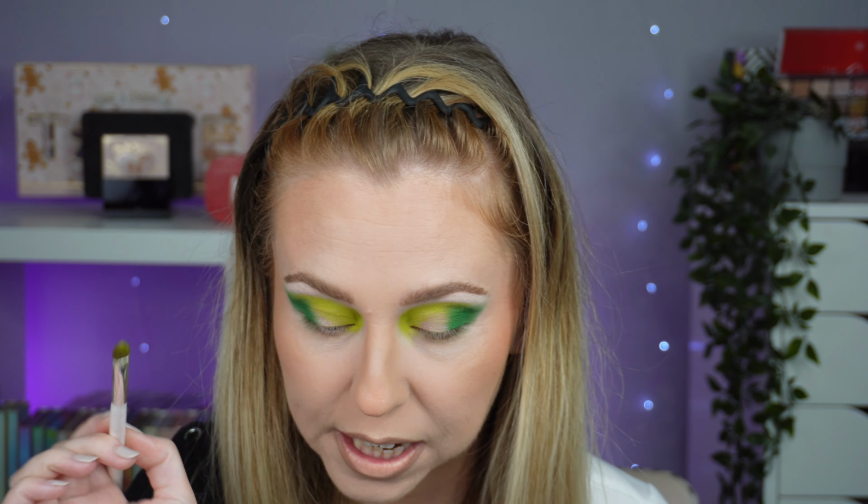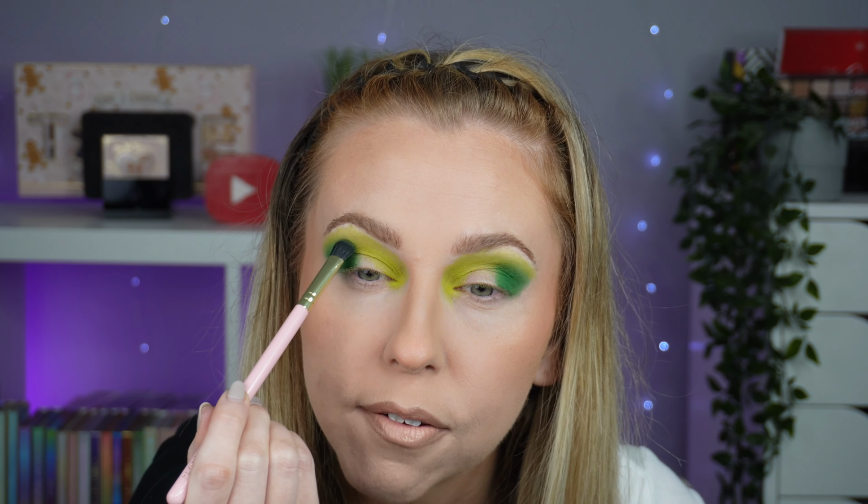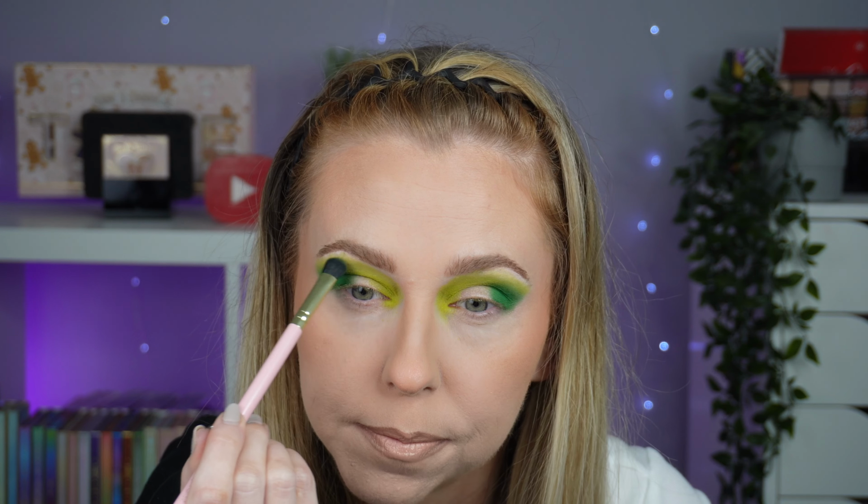And even if it's a summer look, I still do like to have a deeper shade, just because then there's still some depth in the look. So it's not one-dimensional looking on the eye. I find that really makes me happy. Although, if I was to do something without depth, it would be a full-on pastel look, because that can look really cute. Right, there we go.